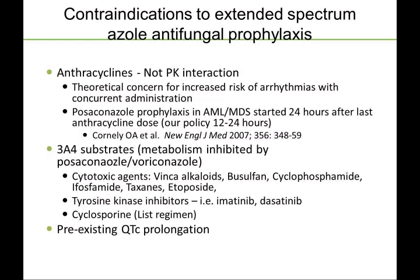Okay. So every now and then, though, you're going to run into patients who aren't candidates, right? There are contraindications that we have to consider. Number one, you'll hear about anthracyclines. In the posaconazole study, they said no posaconazole prophylaxis during anthracycline administration and for 24 hours after. This was a theoretical concern because anthracyclines, like daunorubicin, can occasionally cause acute arrhythmias. It's pretty rare, but it can happen. And azoles can cause QTc prolongation, which can cause ventricular arrhythmias. So could there be an increased risk of giving them at the same time? Anyway, there was a prophylaxis study, so better safe than sorry, and they made that rule.